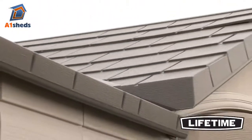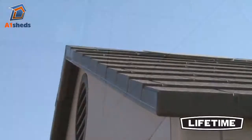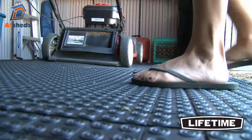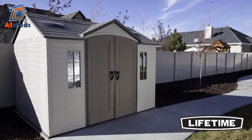With a 2,264-pound total snowball capacity, our garden buildings have a heavy-duty steel-reinforced roof, and the high-pitched design allows for quick drainage of rain and snow. Lifetime garden buildings are not only built for strength and durability, they also have an attractive appearance and design to accent the beauty of your backyard.